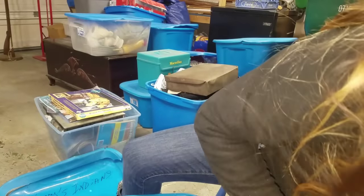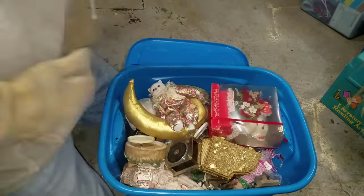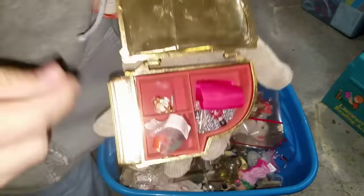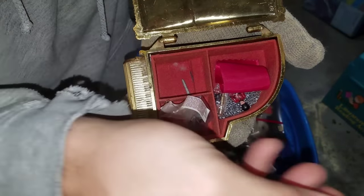How about we grab another tote as well? Tote number three, here we go! Looks like we got a music box, and here's some jewelry inside. I don't think you're going to find any markings on that, babe.